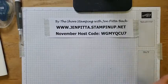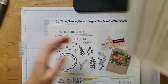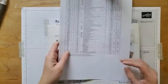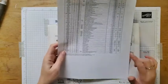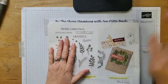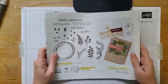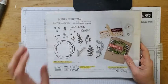As I said, there's a last chance list, and this is super small writing, which is why my glasses were on my head, because I can't read that now without glasses. I went through my catalog and marked everything that's retiring. Some of the items are actually deeply discounted, especially a lot of the dies and the punches.